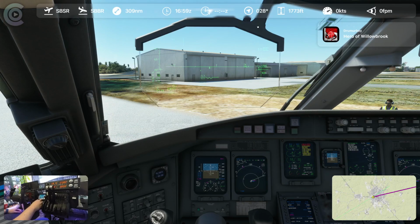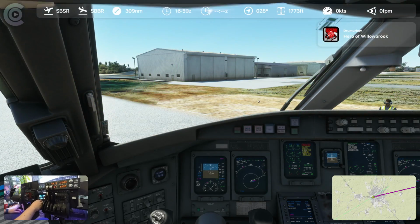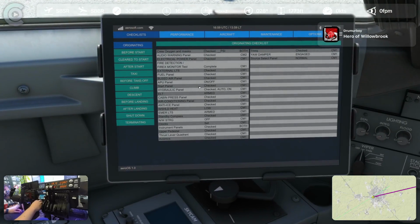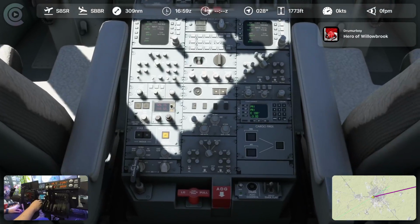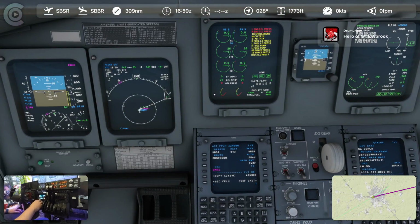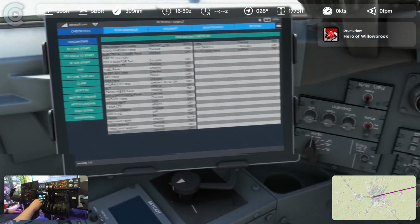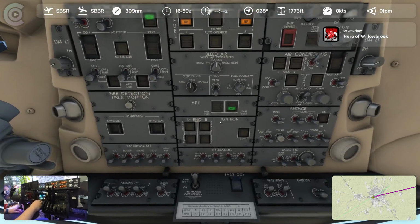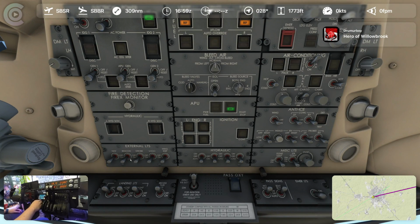Oh, this. Okay. Well, we're not going to get pushed back this time. That's fine. What else do we need to do? We've done that. I think we've done this. Oh, the yaw dampers. I thought we did that already. Yes. APU is on. We'll get the beacon and the fuel pumps going, and we'll start up the engines. At least I'm getting some practice doing this stuff. We'll just turn all the lights on now.